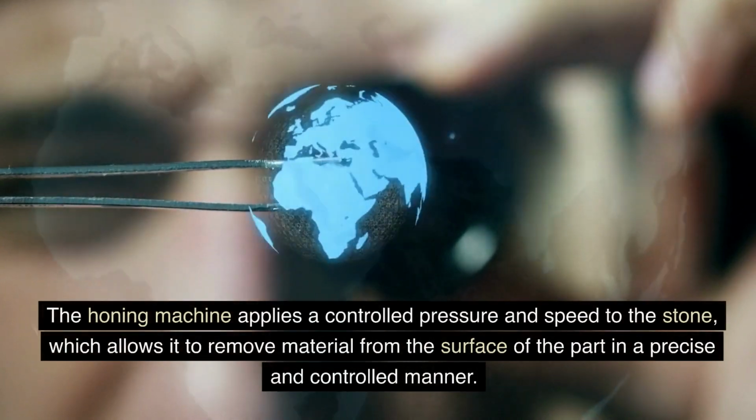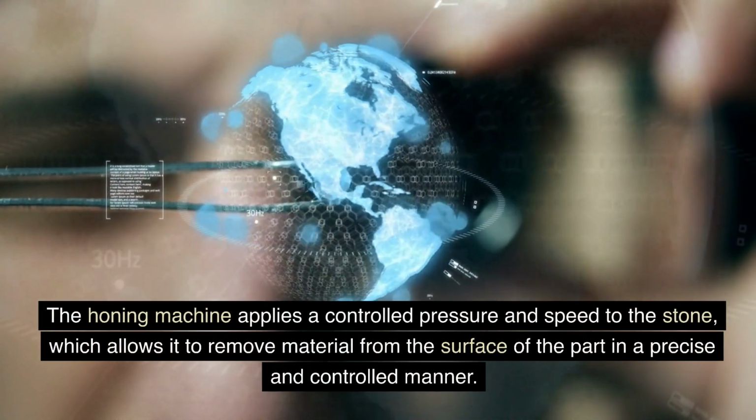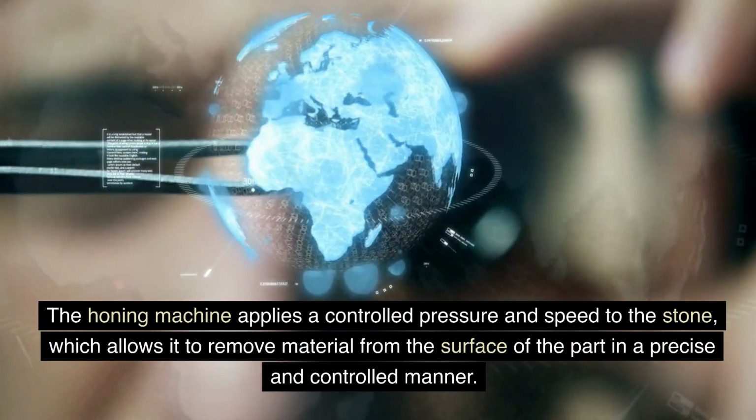The honing machine applies a controlled pressure and speed to the stone, which allows it to remove material from the surface of the part in a precise and controlled manner.